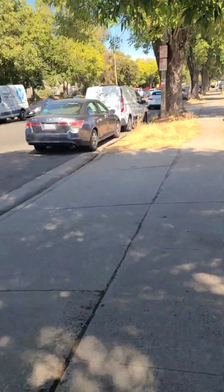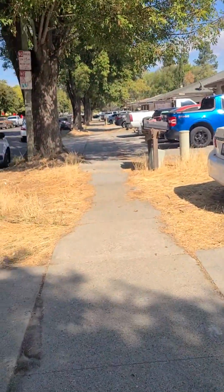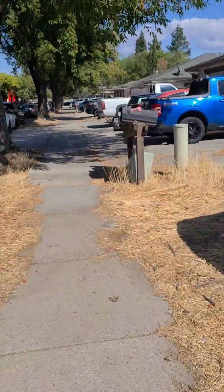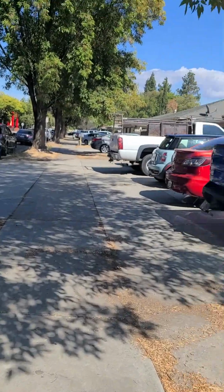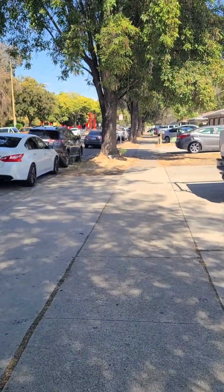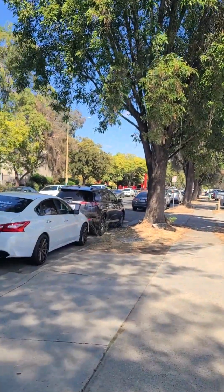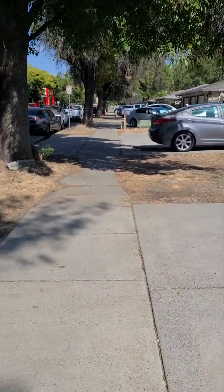I hope I'm going the right way. I'm just walking in a circle around this block here. I actually parked pretty close to the elementary school. I'm just walking around the block, and hopefully I didn't miss my turn. I'm a little sus now. So I see this temple up ahead. Maybe we'll check out the temple. I'll make this video a little bit longer, but whatever.